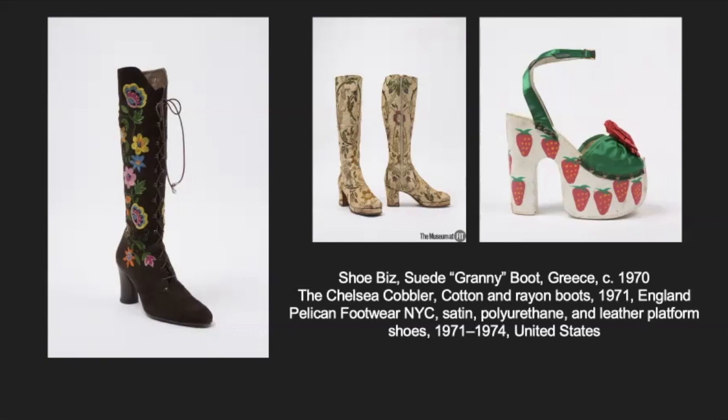Another pair of really beautifully embroidered boots with a platform, and then a more extreme platform in the 1970s, inspired by 1940s styles, but really taken to the extreme.